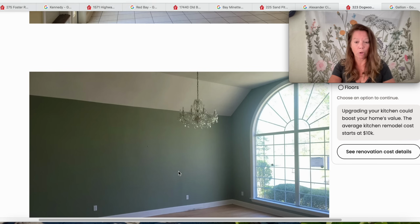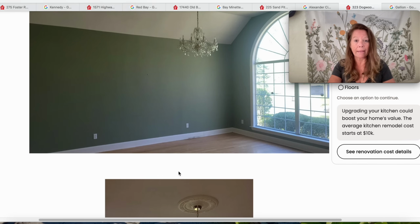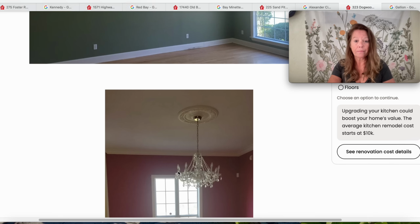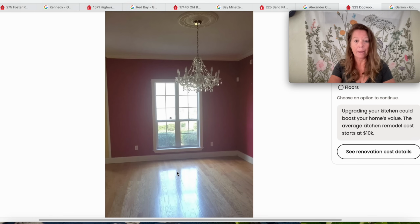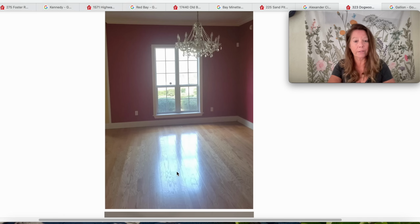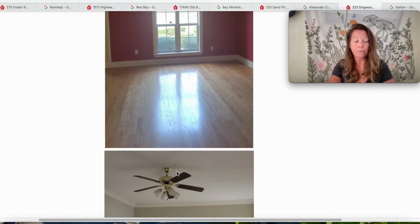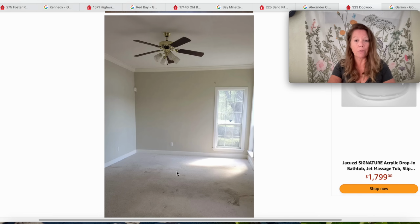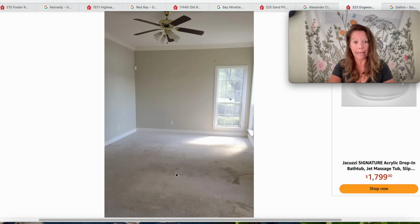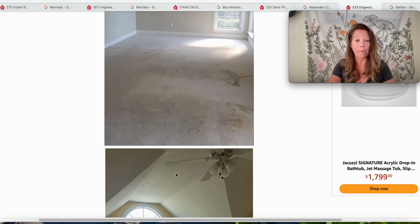Now we have a green room. Looks like we're getting laminate floors. Chandeliers. It's a little fancy for some. These might be hardwood floors. It looks like hardwood. Okay, so we have carpet. Could be another issue for some. Stained carpet nonetheless. This is probably a bedroom.